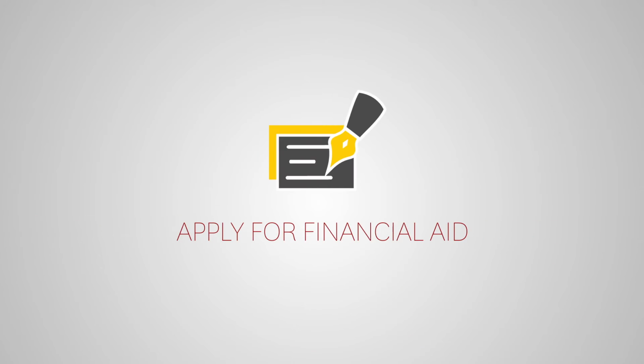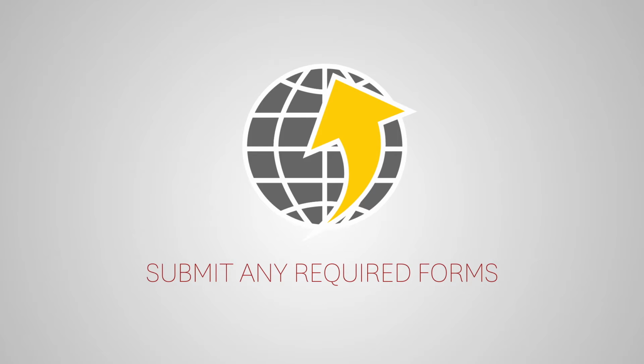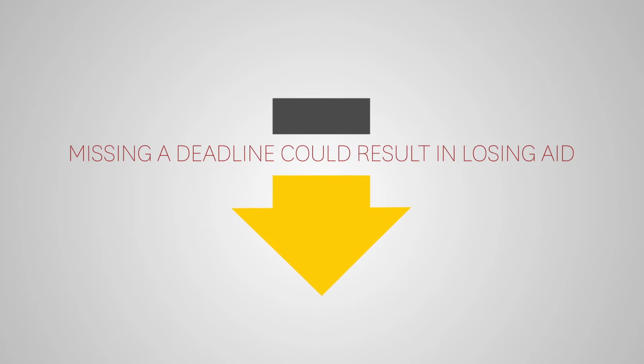When you apply for financial aid, be sure to keep track of deadlines and submit any required forms and information by those dates. Missing a deadline could result in losing aid you might otherwise be eligible for.